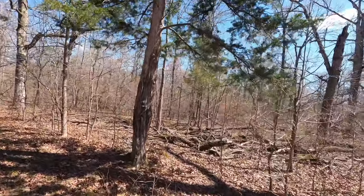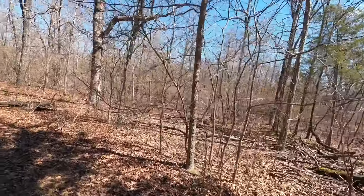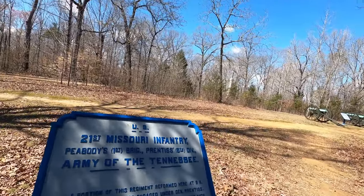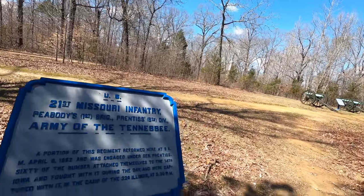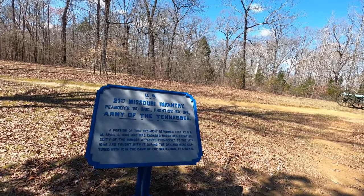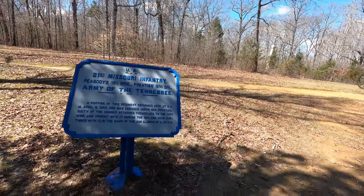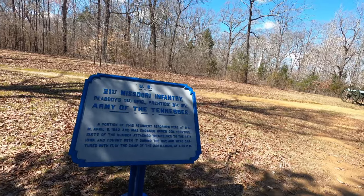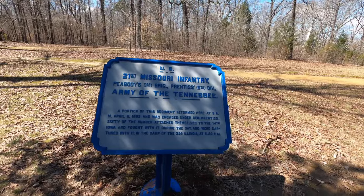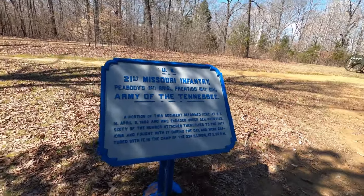How cool is that? And these are the positions of where some of these Union troops are going to be. Now, these markers face towards the enemy. These are where the men were facing, and this is the 21st Missouri. This is Peabody's Brigade, Prentice's 6th Division, Army of Tennessee. A portion of this regiment reformed here at 9 a.m., April 6, 1862, and then around 10 a.m., they become engaged up under General Prentice. 60 of the number attached themselves to the 14th Iowa and fought with it during the day and were captured with it in the camp of the 32nd Illinois at 5:30.